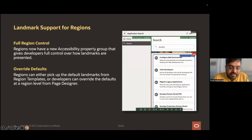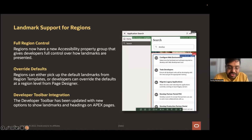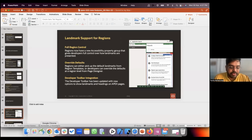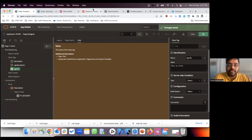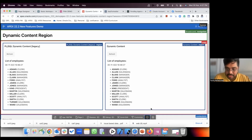Developers will also have, via this special option, you can override the default landmarks that are specified in the region templates at the component level versus the region level. And we also have improved the toolbar, developer toolbar, to visualize different landmarks that are available. Let me quickly show you. So if I'm on this page, you can see different landmarks using show landmarks option. So the landmark role here is region, and landmark label here is PLC equal dynamic content.